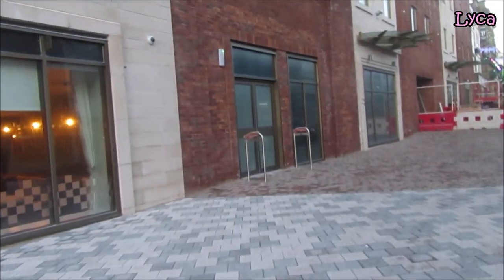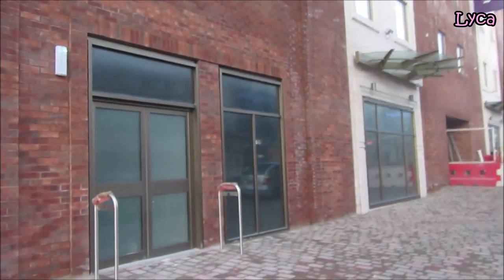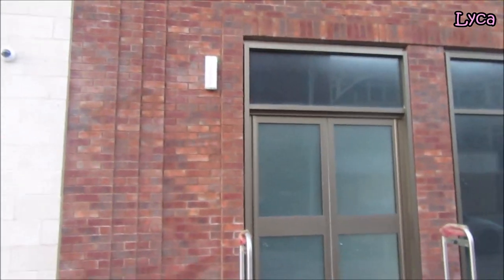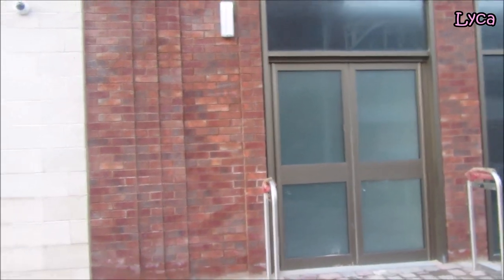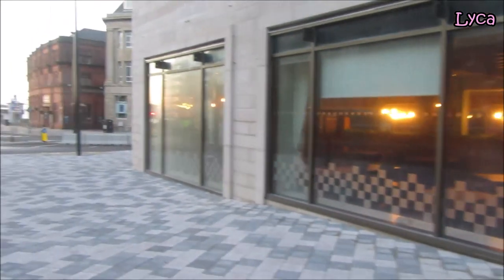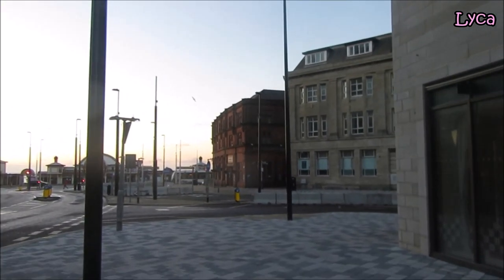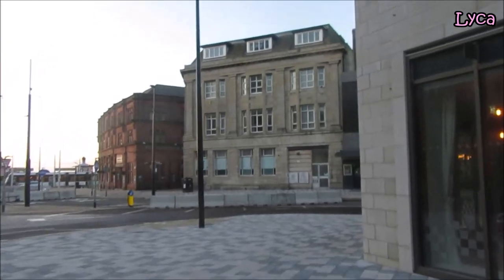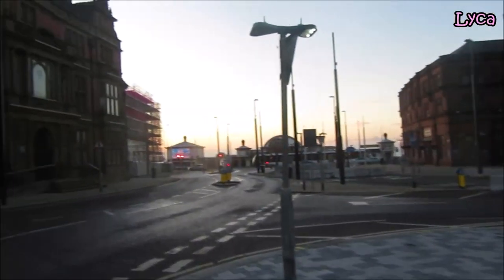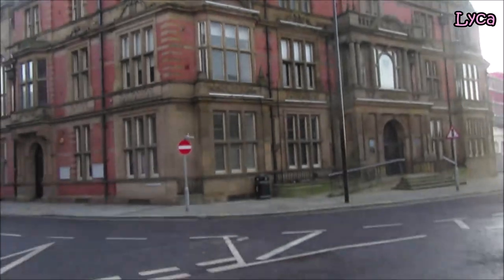About here, this would have been where the walkthrough was, where the Tivoli Pet Shop was. Around there, wouldn't it? Around there-ish, yeah. I used to go through there as a little kid and just look at the puppies and the kittens. There's the town hall. That's a great view of that.